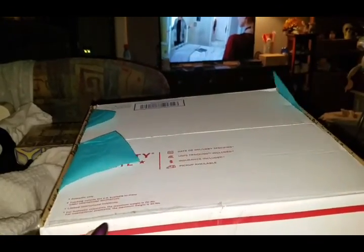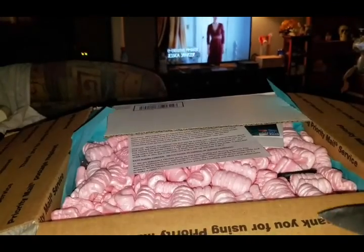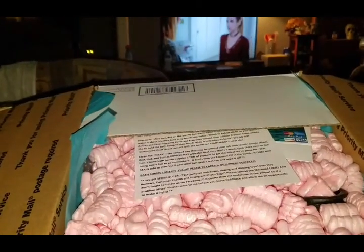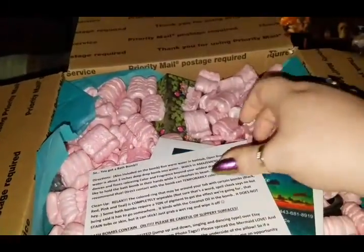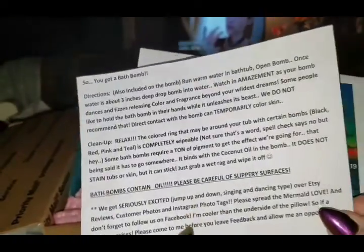Okay. Whoa! Pleasantly surprised, pink styrofoam. Woo-hoo! Very surprised. Likey-likey, very much. Okay, so, oh, I love this. All right, every order she puts this out.